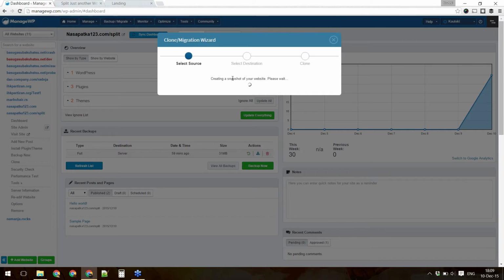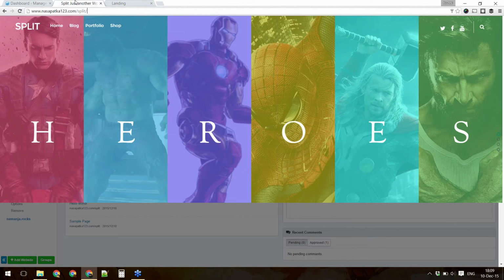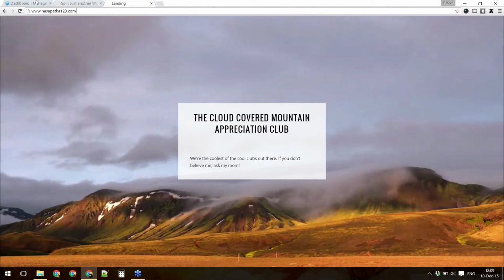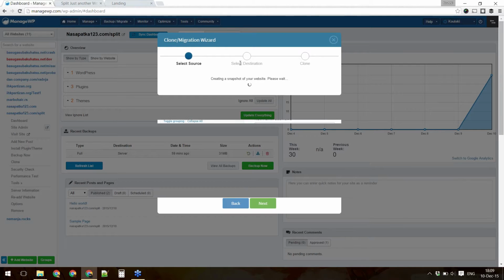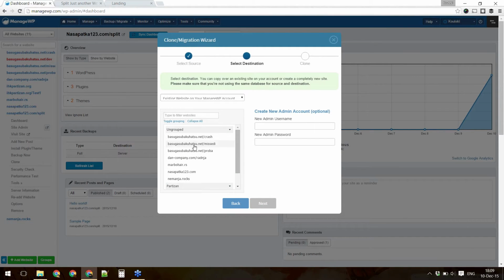And when the backup or the snapshot is ready, we're going to pick the destination for the clone. So this is the source, this is the destination. What it does is it creates a snapshot. It takes the database and all the files on the website and wraps it up in a nice little zip archive. And when we want to clone it, we're going to move that zip archive to the destination website.